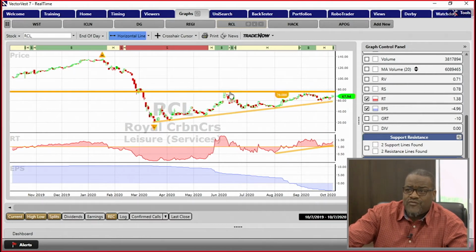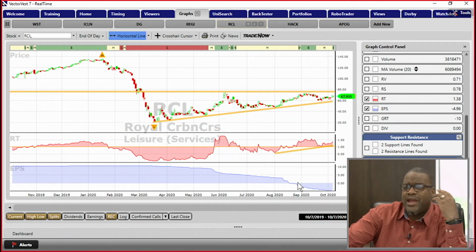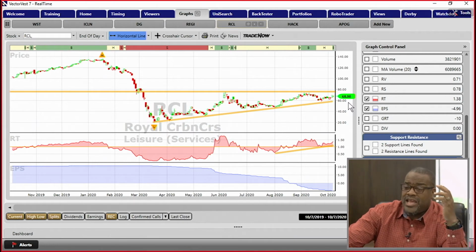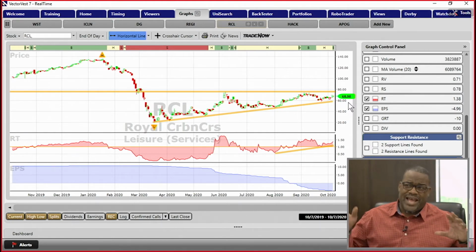I see the solid line of resistance each time coming off of that low that the stock's price has hit. I see that relative timing is rising. This hurts me, but it makes sense that earnings per share is going down because they haven't been able to make money with the lack of people coming on the boat. So I'm taking both sides of the fence here, and from the perspective of investing, man, I got to see some people getting on these boats. I got to see some boats back out in the water, and when that happens, could this be a good bottom fishing coming off? Could this be a good low buy right now? Possibly, but you got to get past the mental aspect, the psychological aspect of getting back out on the boats. So that's where I sit right now.